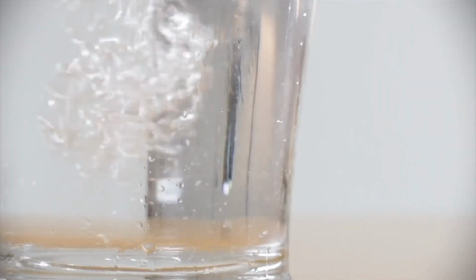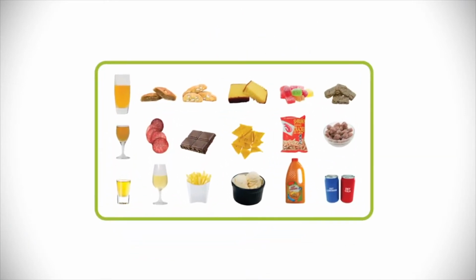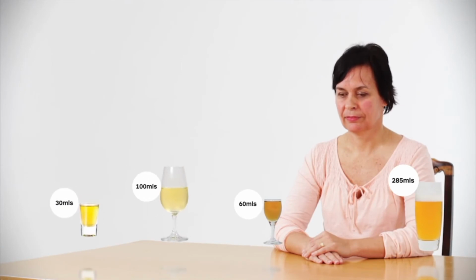Did you know that keeping hydrated is just as important as eating healthy foods? Always try to choose water before anything else. For people who drink alcohol, it's recommended that you drink no more than 2 standard drinks each day, and that you aim to have a few alcohol-free days each week. So, what is a standard drink?